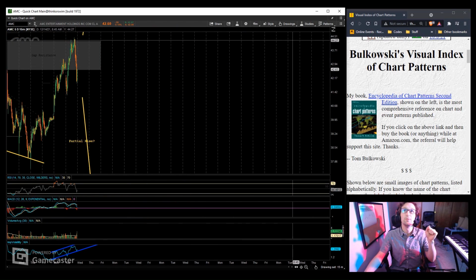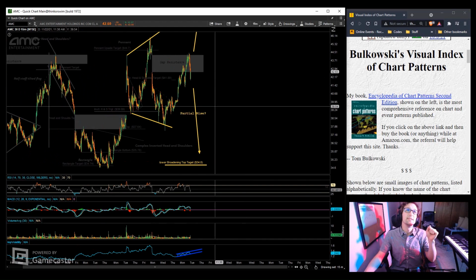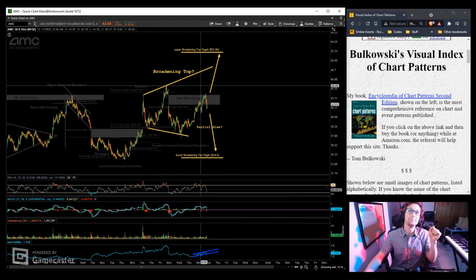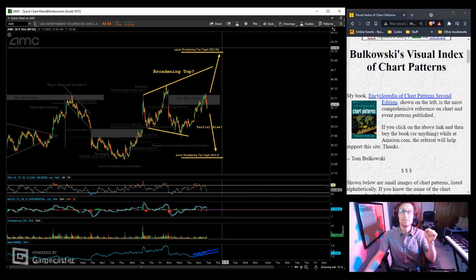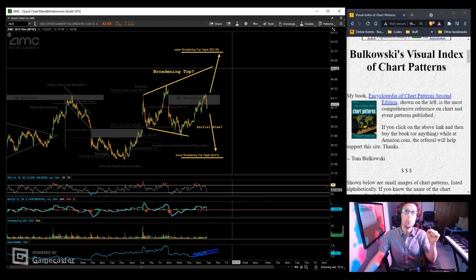This is where I do most of my work. It's a little messy. I do my best to clean it up. Let's give ourselves 30 days here and have a look. So I see a broadening top forming. Now there is an upper target for the broadening top at $52. There's also a lower target of $34.80. That's a big spread in targets. It really is. It's just wild.